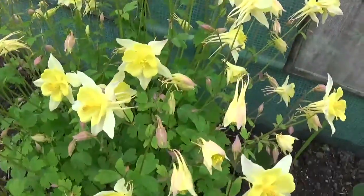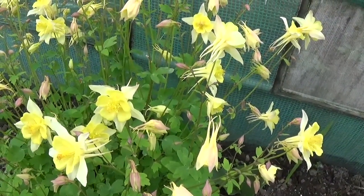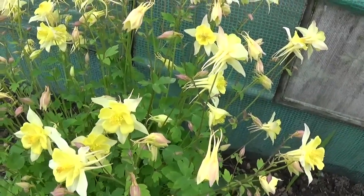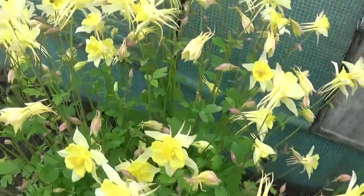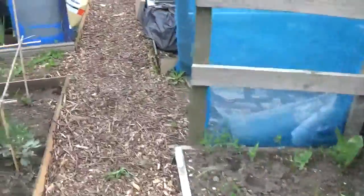This is Aquilegia. We'll have a better show next year because I've got some plants that I think won't flower this year, they're too small. They'll flower next year, and they're multicoloured, so I'm really excited about them. And apparently they cross-pollinate, so it could become a very interesting thing.